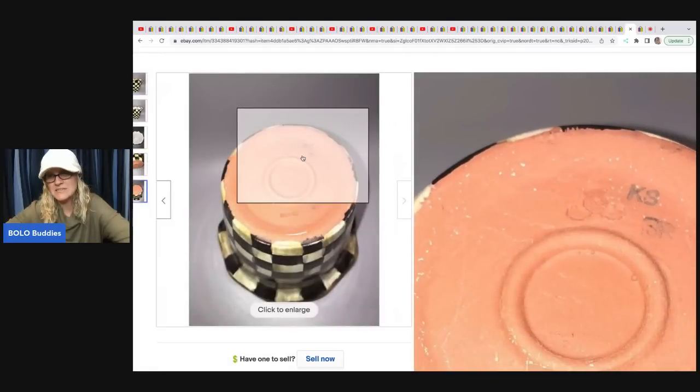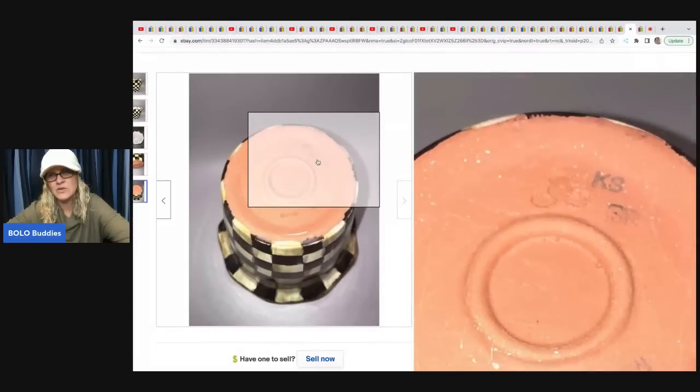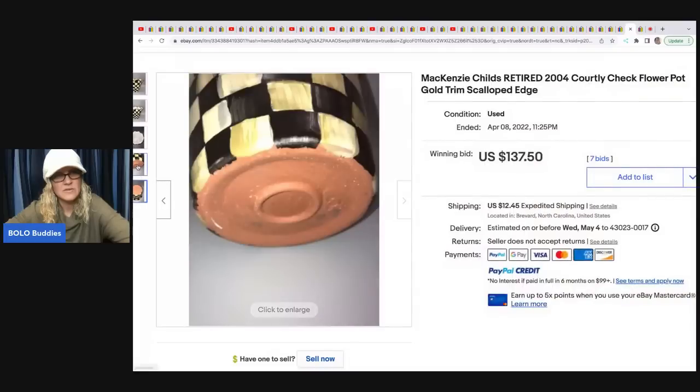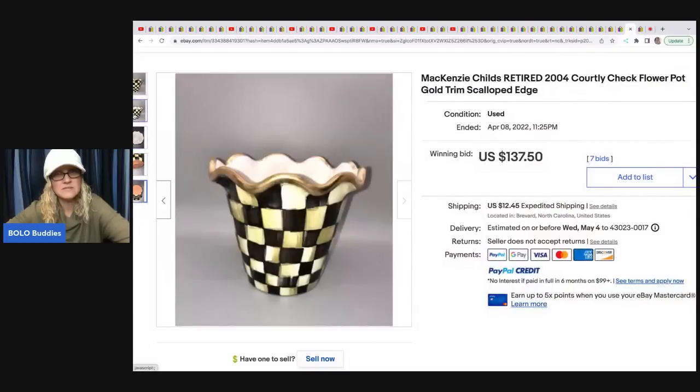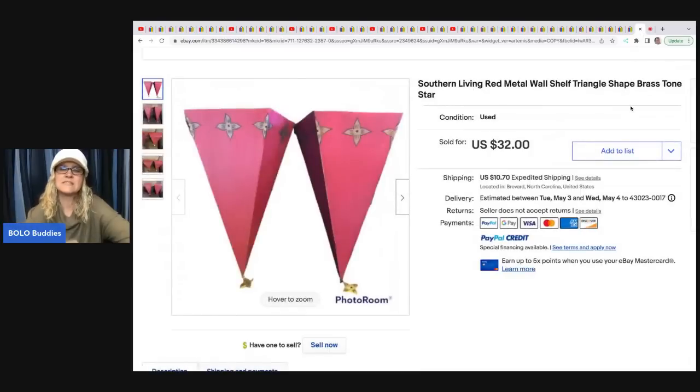All right, let's see here. I want to see the markings on the bottom. I don't know how she knew it was Mackenzie Childs. I don't know much about pottery. And the next item she sold are these Southern Living red metal wall shelf triangle shape brass tone star. She got this at the Goodwill for $8 and sold it for $32 plus shipping.